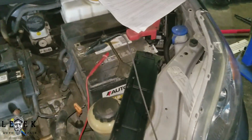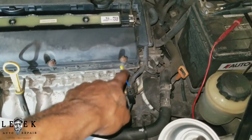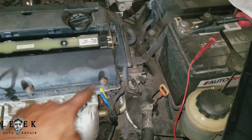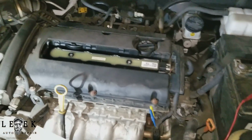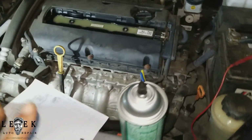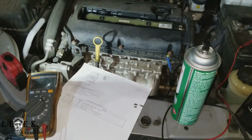But for the most part, what I'm doing is checking the tan wire, the signal wire that's going to the oxygen sensor. According to All Data on the paper, it says to look for ranges between 1.5 to 2.1 volts. Let me repeat it again: 1.5 to 2.1 volts. Anything in between is good.